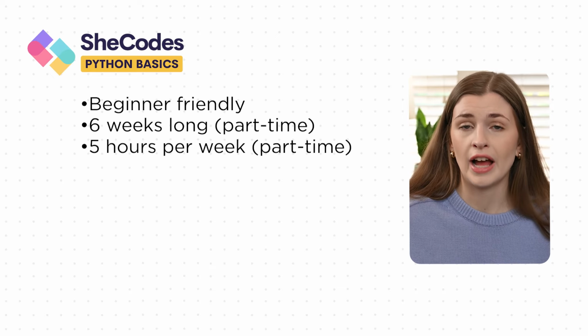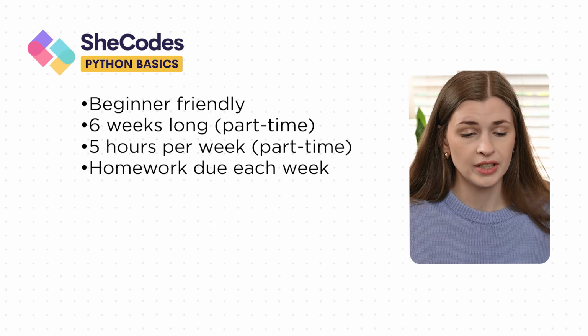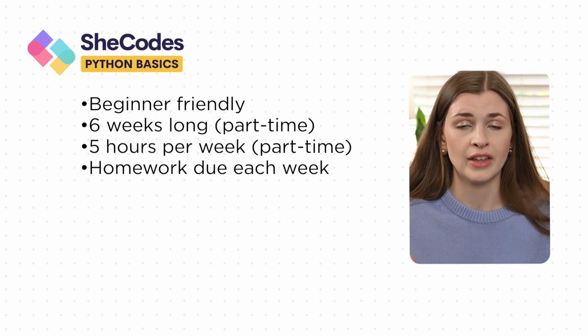Each week you do have homework due. So at the end of the week, there is a date, and usually it's a Monday. You have to submit your homework by that date.